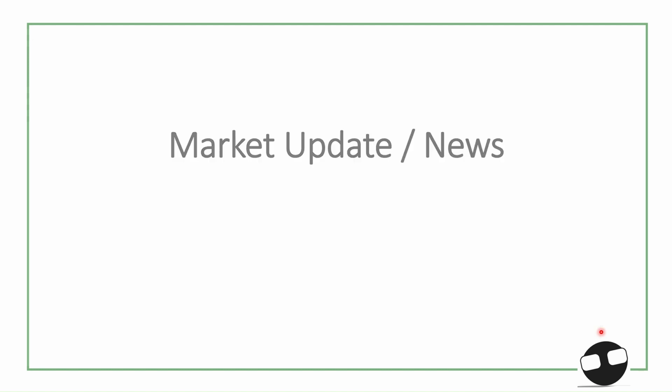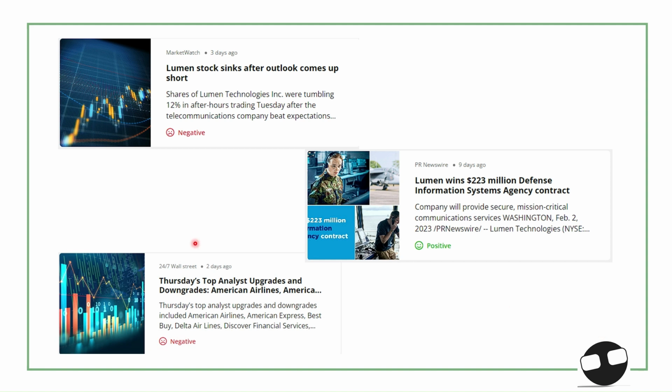So for the market update and news, what's moving the stock now? The main reason why we saw the gap down from 5 to 3.5 was this one. They have their fiscal year earnings report. The top line was actually not good. It's actually lower, I think, for year-on-year comparison. But again, we were considering the record of the company, the fundamentals, and the technicals as well, and we believe that this is just a temporary drag for the company.